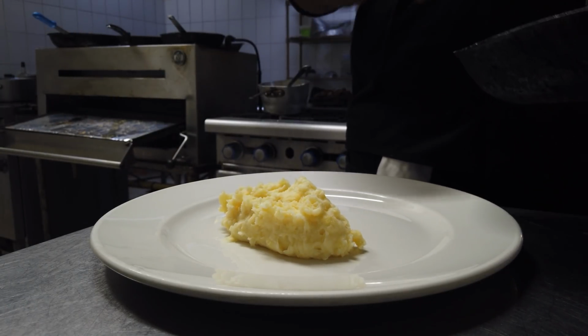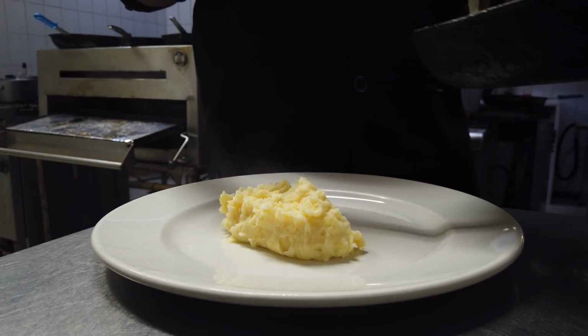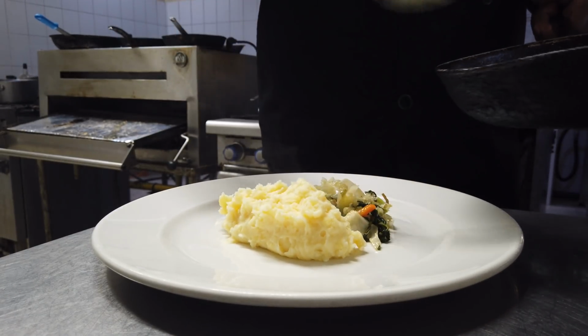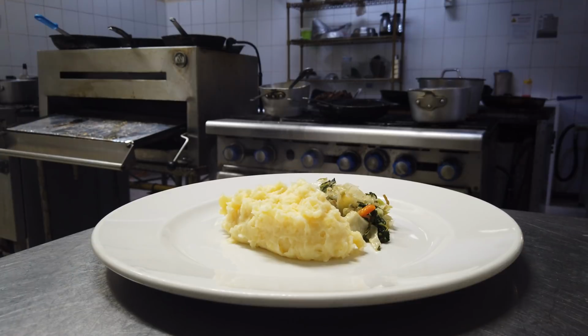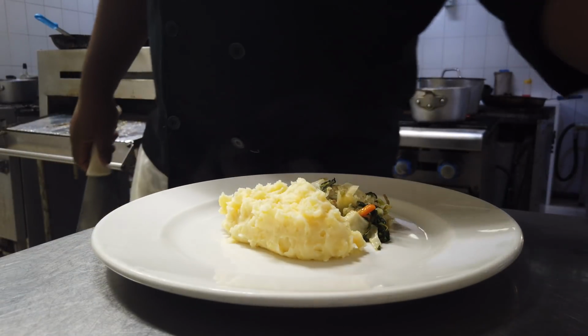Okay. This is some local steamed vegetables: the callaloo, carrots, cabbage, green peppers. This is coming from the hotel's farm? Yeah. I love that. So that's how they have such a high level of food, because they produce a lot of what we eat at this hotel, which I love.